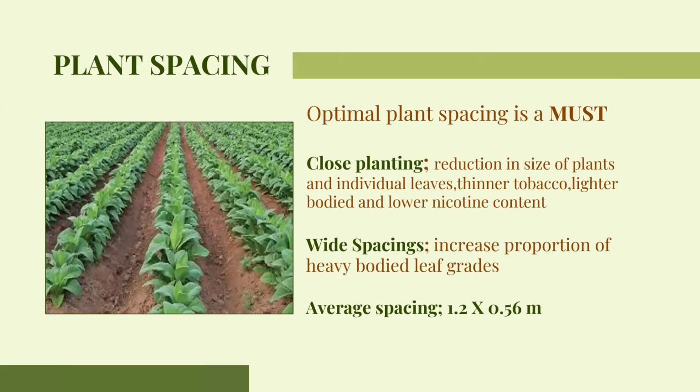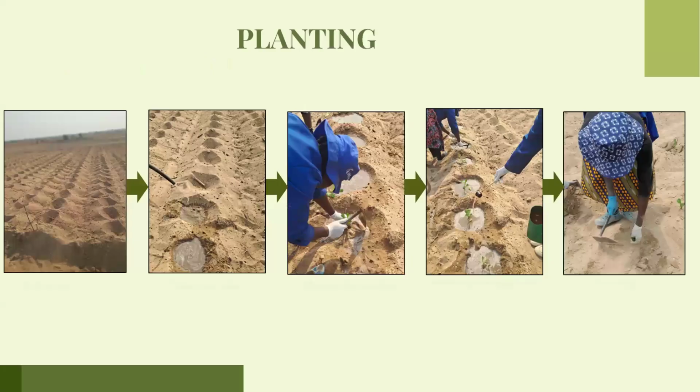Optimal plant spacing in tobacco production is a must. We see that with close planting, there's reduction in size of plants and individual leaves. You end up having thinner tobacco and lighter bodied leaves with lower nicotine content. Wide spacings, on the other hand, increase proportion of the heavy bodied leaf grades. The average spacing is 1.2 meters between the ridges and 0.5 meters between the plants.